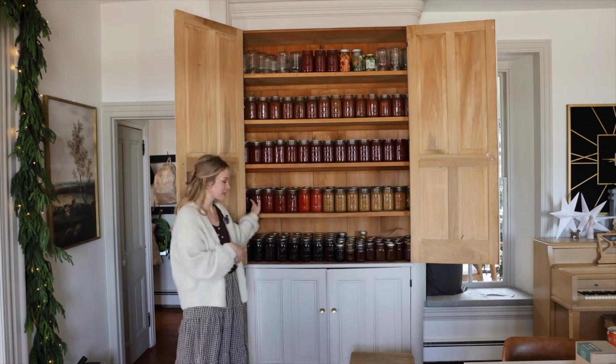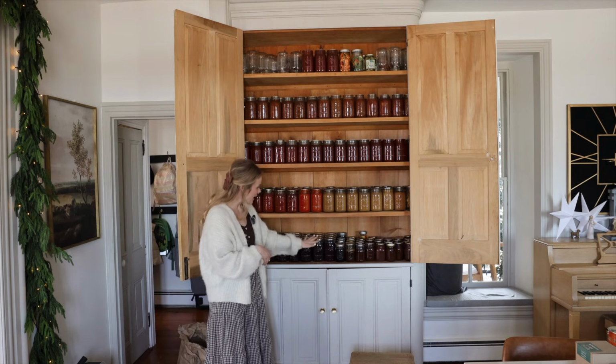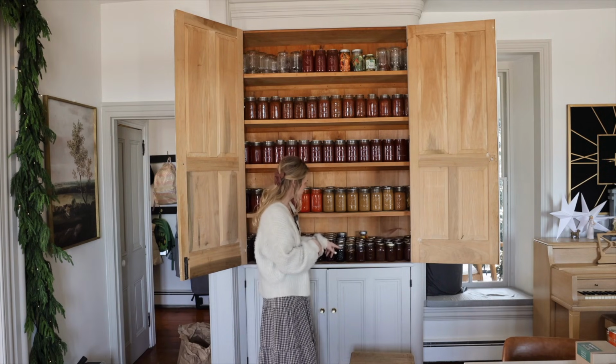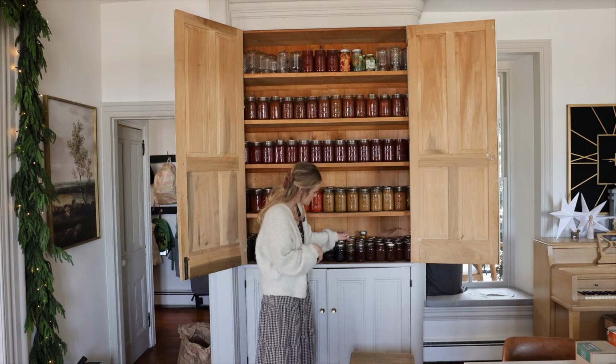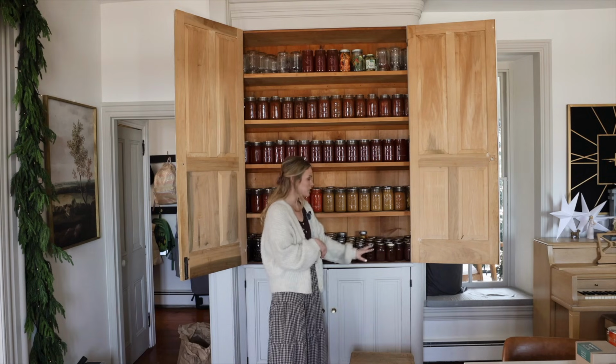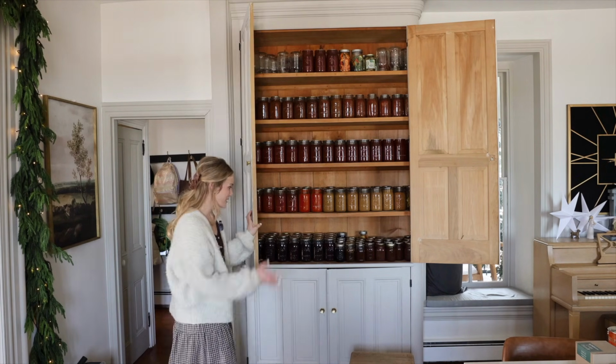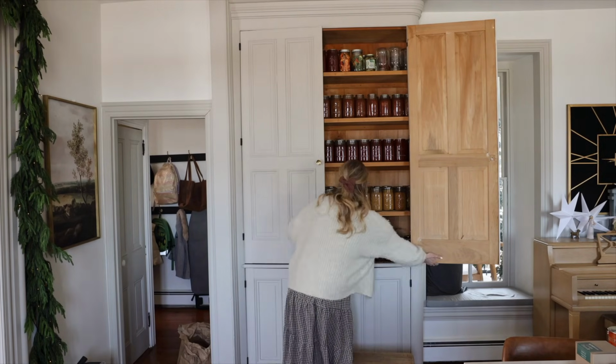I have a little bit of canned red beets left, about half a shelf of grape juice, and then we have some raspberry rhubarb jam, sweet pepper jelly, and then a good bit of apple butter. So that's what we have left in our canning cupboard, and that feels good to have organized again.